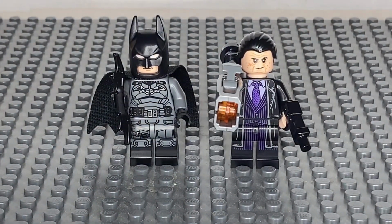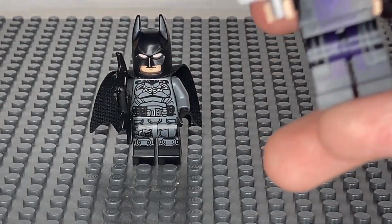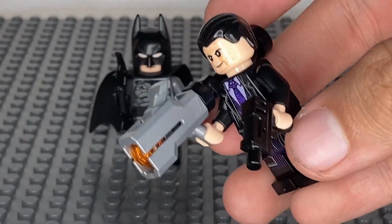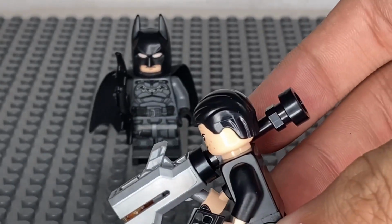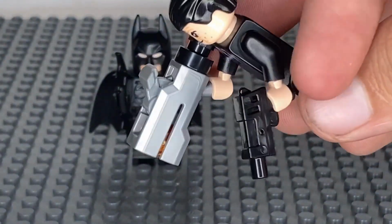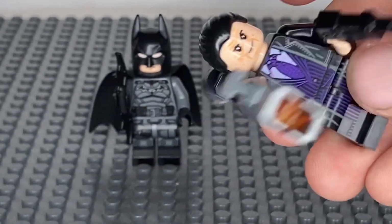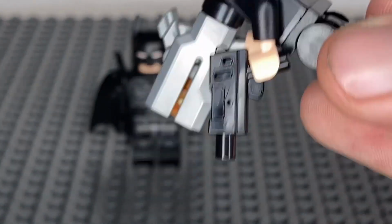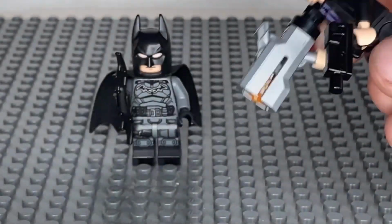So these are the main figures that come with the set, Batman and Penguin. And let me get into Penguin first. Now, I don't know why they gave him a rocket launcher, but I understand it's LEGO's thing. They tend to do things that are not from the movie. But the accurate thing is that he has a Uzi. That's the only thing I can not nitpick about. Or at least it looks like a version of a Uzi, but it's fine. But yeah, besides that, I think the Penguin looks great.